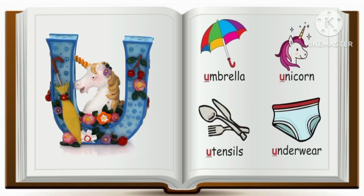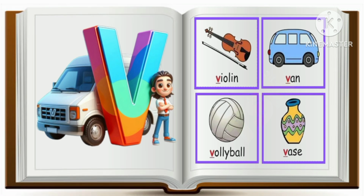U for umbrella, U for unicorn, U for utensils, U for underwear. V for violin, V for van, V for volleyball, V for vase.